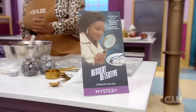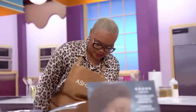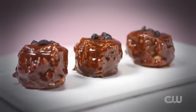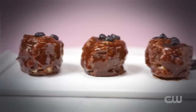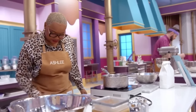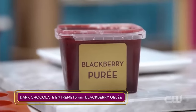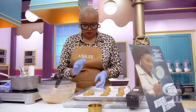I got mystery. My gears start going. What can I do to crack a case? I am working on my mousse. Early in this competition, I did a really ugly entremet. I know this wasn't your vision. It came out like meatballs. So, this is a case of the meatball entremet. The real mystery in entremet. I'm gonna try this thing one more time. I'm going to make a dark chocolate entremet with a blackberry jelly and a peanut butter cookie.